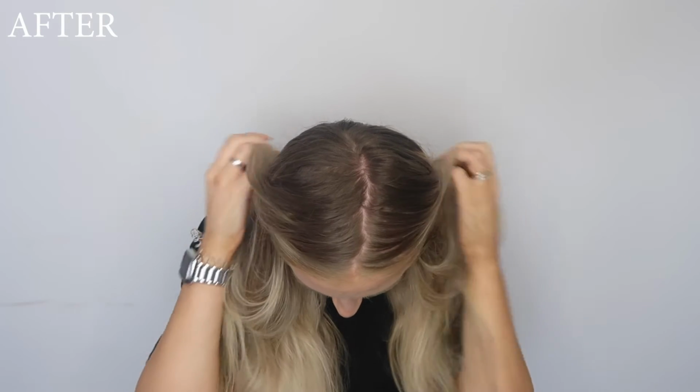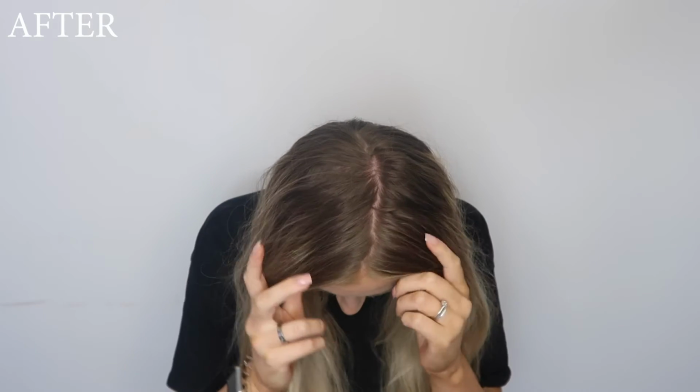And when I run my fingers through my scalp, you can definitely feel this dry shampoo is almost adding product to the scalp, and it's a thick formula, and it's just something I don't love the feel of. But from an appearance point of view, it definitely hides a multitude of different sins, and I feel comfortable enough to get away with not washing my hair today and feeling like it's absolutely fine.